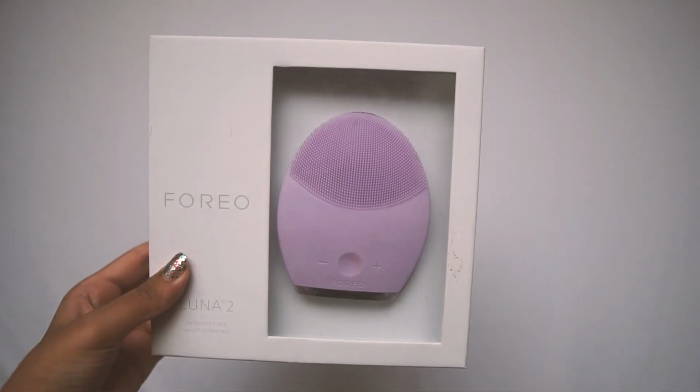Arguably the star of this whole haul, and one of the things that I'm most excited about, has to be the Foreo Luna 2 cleansing device for sensitive skin. Most of you might already know about the Foreo Luna. It's something of a cult device in the beauty industry, something that's been around for a while. But if you haven't heard of it, there's nothing really I can compare it to. It is this really cool cleansing device.